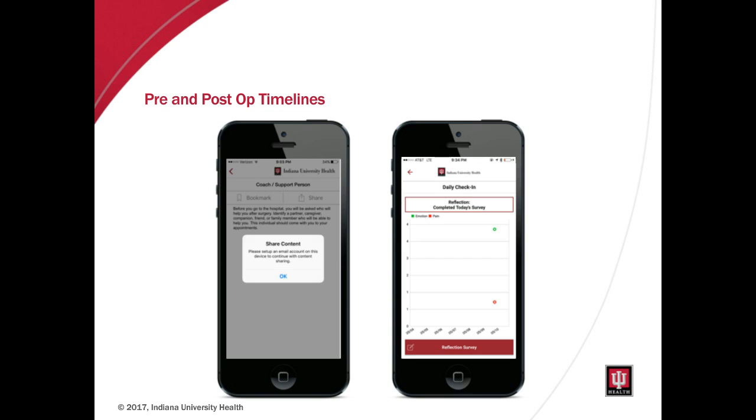In addition to education, pre- and post-operative timelines include key milestones along the way. Users have the ability to track their progress leading up to surgery with task lists, reminders, and other important instructions from their care team. They can also visualize those timelines to see any tasks they may have missed along the way or to preview what's ahead.